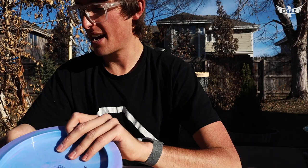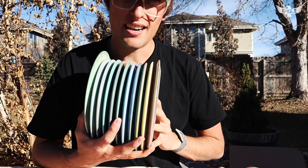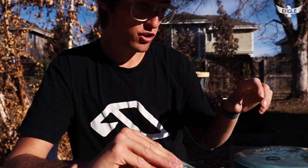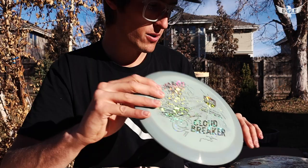And then these are the second run Cloudbreakers. Nothing too crazy about these ones. They're a decent run. I like the prototypes and the third runs better. They fly a little bit better. And there's some blizzarding in the rim, but we still got some good swirls in the second run. Let me just move through them pretty quick. A little swirly there. Purple.